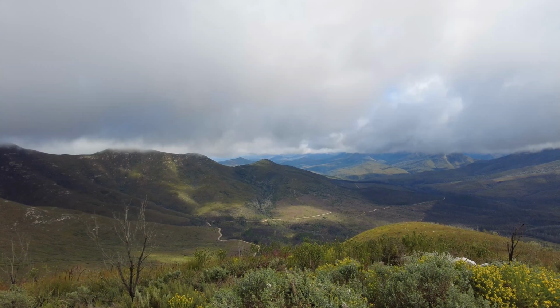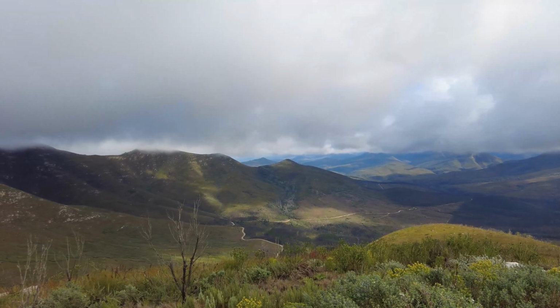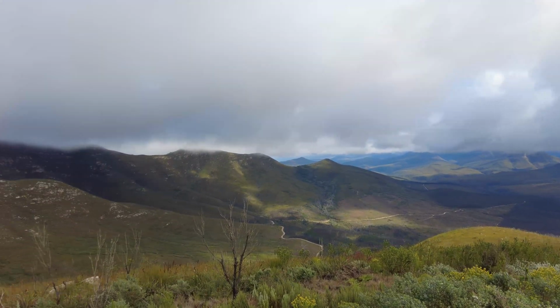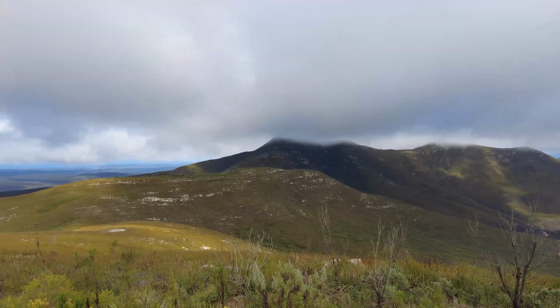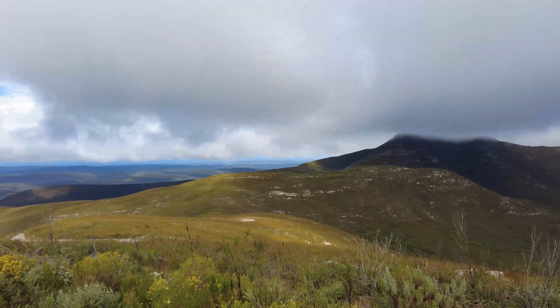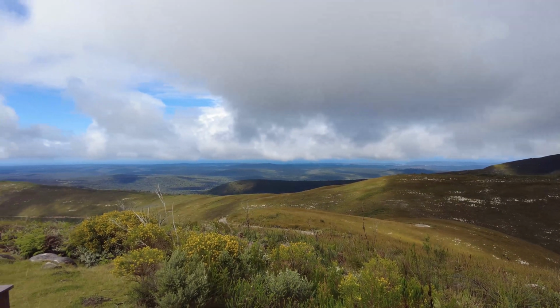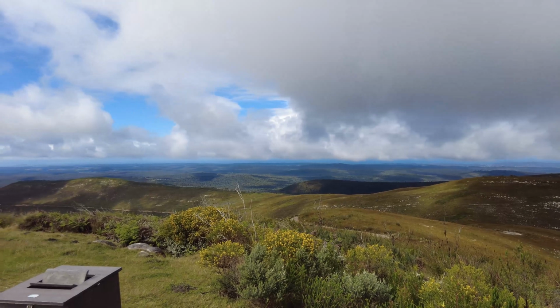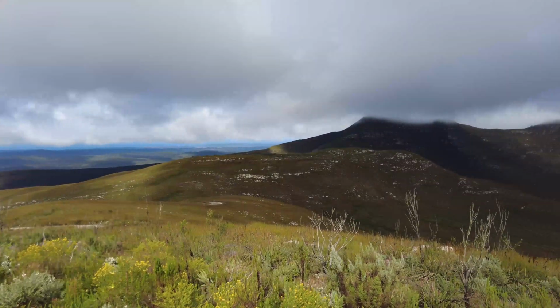You can see how gorgeous it is over here. Actually quite high up, really high up, with some beautiful hills. Unfortunately, an ice cold wind, but look at the colors. Absolutely gorgeous. Browns and greens and yellows and different shades of green. Absolutely stunning. I'm really enjoying it. I'm glad I made the trip up here.